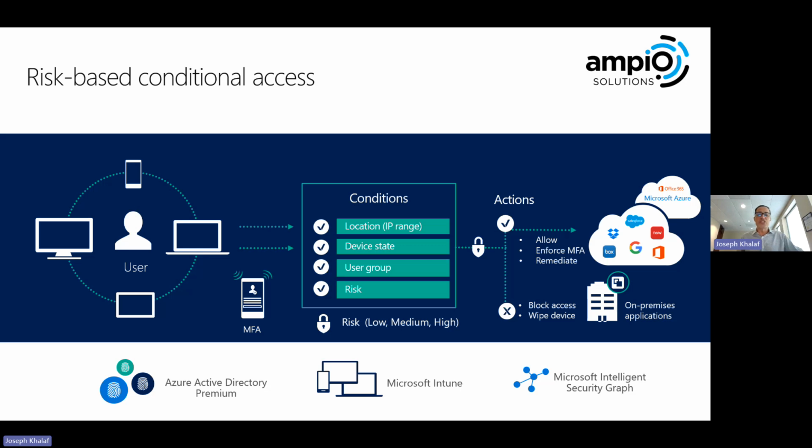And you can make decisions based on that, right? You can make decisions based on, well, even though the user met the condition, but the risk is high, or maybe put them through a workflow that goes through multiple conditions. And that way you will actually block access to the data and block access to the devices from malicious actors or hackers that are trying to get on there.